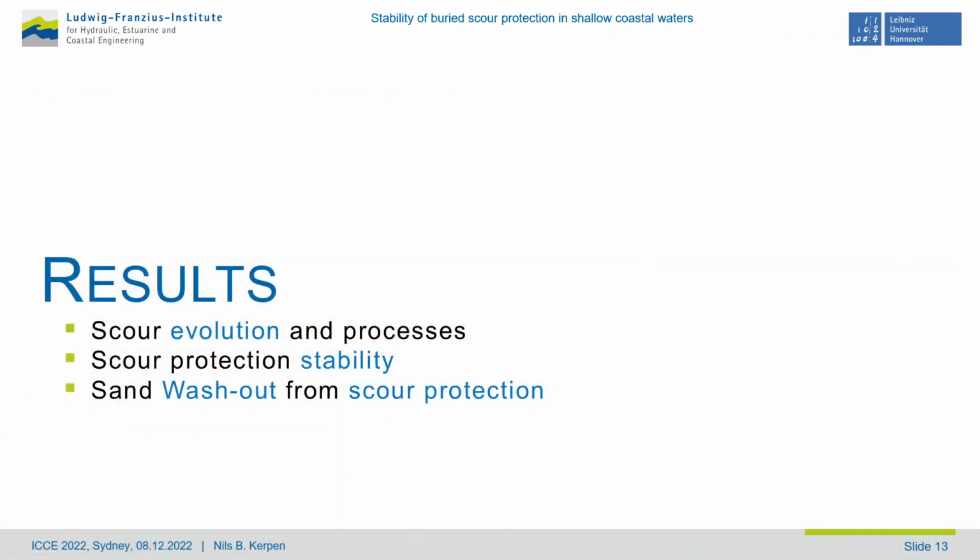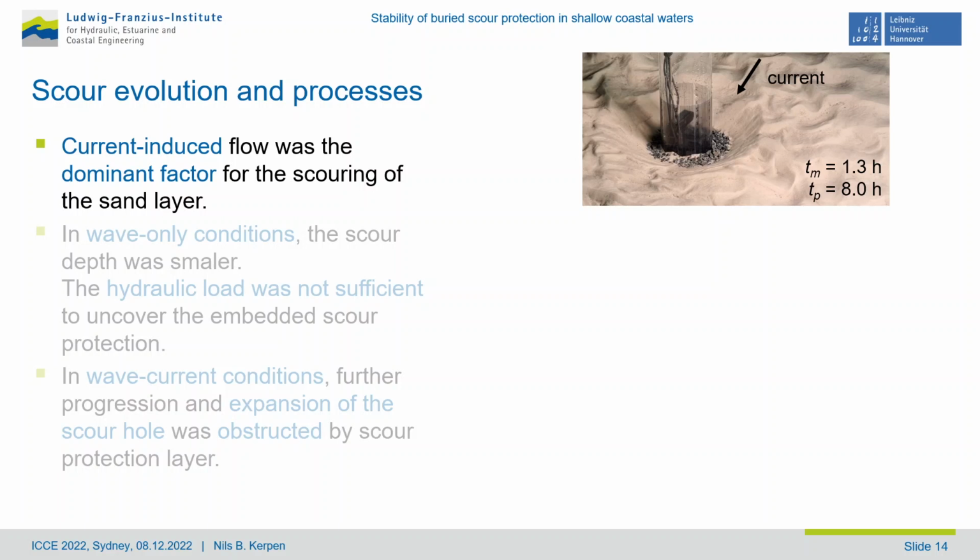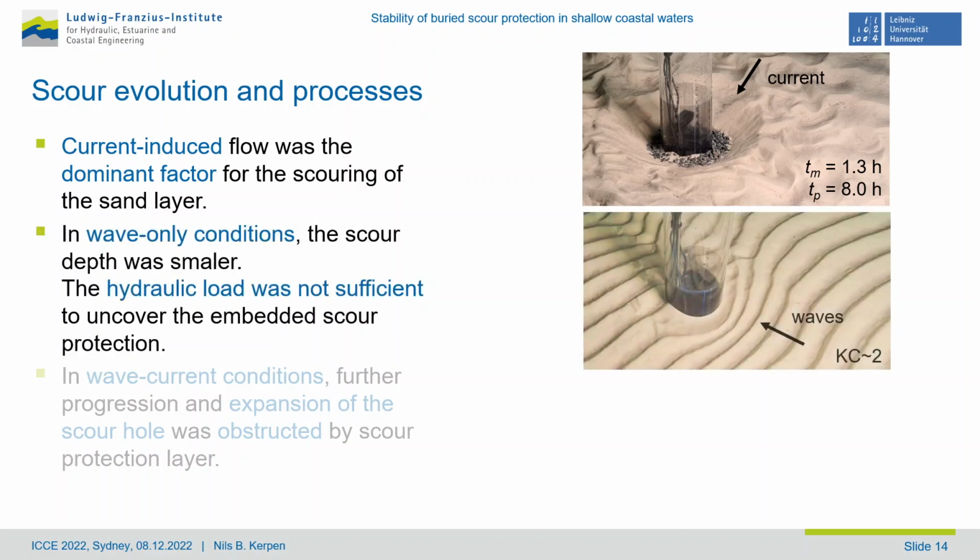Now I come to the results. I start with the scour evolution and processes. The current-induced flow was the dominating factor of the scouring of the sand layer. On the top right, you see an impression after a test with currents that has been conducted for 8 hours.